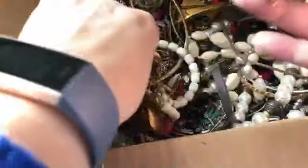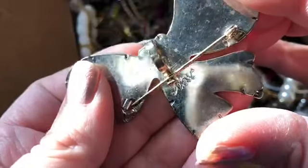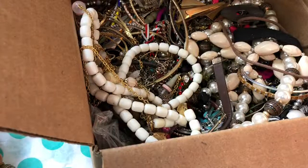Okay, save that for the end. This is Best, which I believe is Brighton. Best by Brighton. I could be wrong about that, but it's just a pretty pin. I'm 90% sure Best is Brighton.